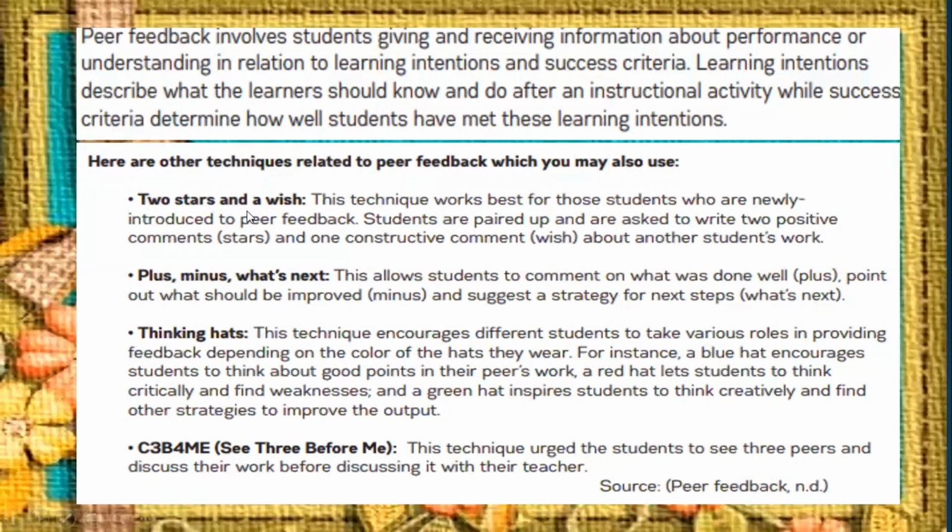Ito, 2 stars and a wish. This technique works best for students who are newly introduced to peer feedback, yung mga bago-bago sa pagbibigay ng feedback. Students are paired up and asked to write 2 positive comments, ito yung stars, and 1 constructive comment or wish about another student's work. Okay, you think maganda ito? You try.